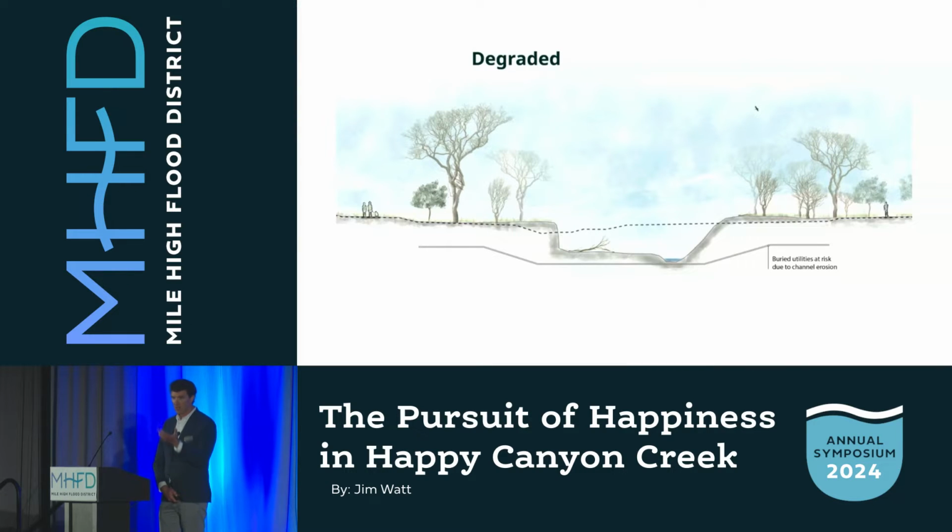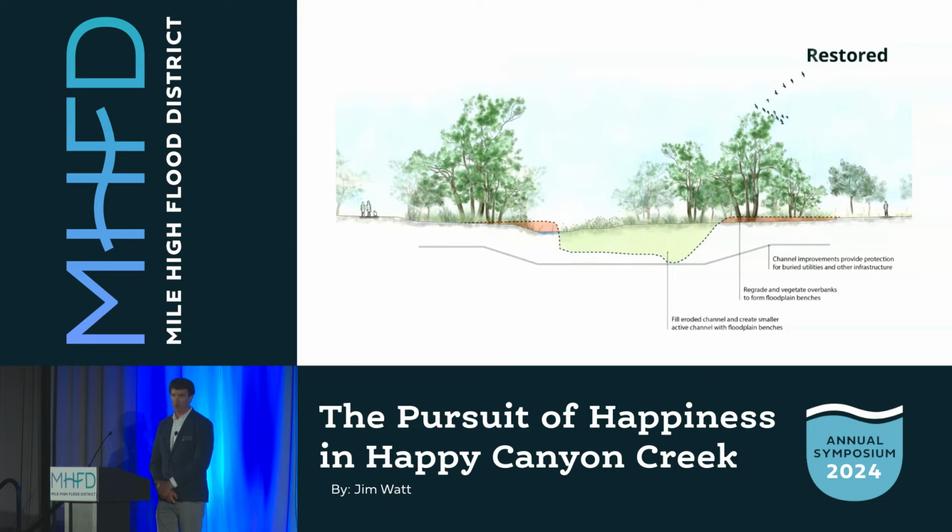So what to do? You've got this degraded system, the erosion's coming down lower and lower. So our solution is pretty simple. Something we probably presented on here before is, let's try to lift that channel back up, reconnect the floodplain to the historic floodplain, and use drop structures and vegetation and whatnot to try to keep it there.